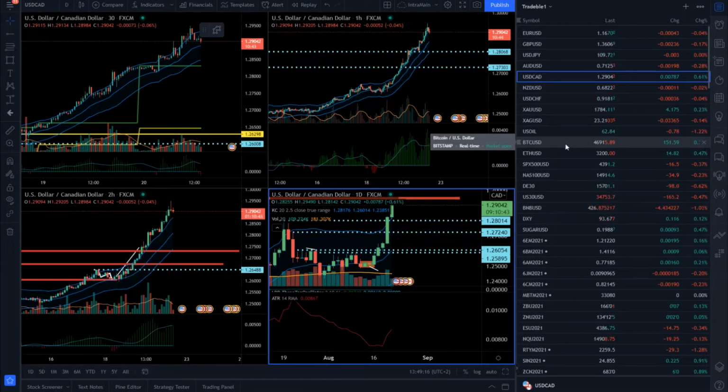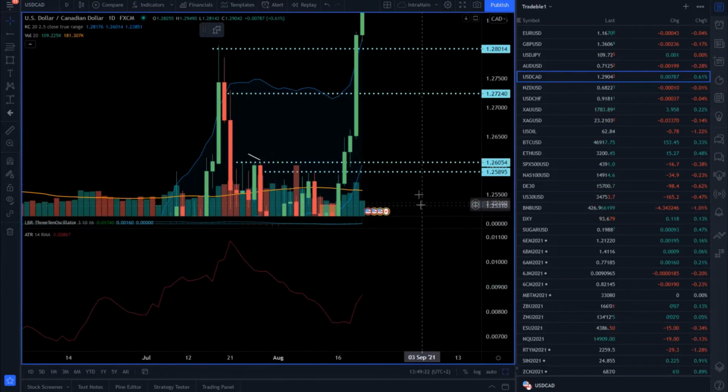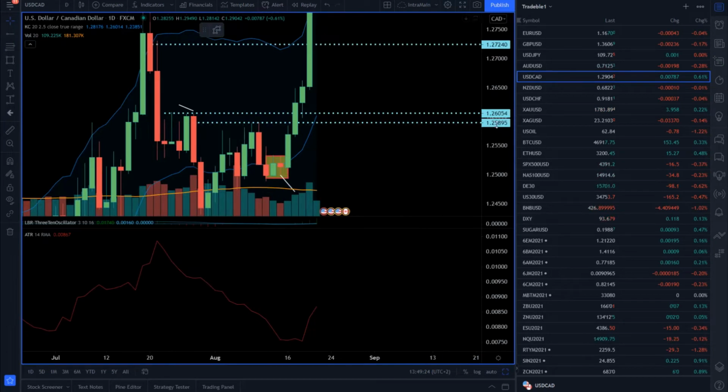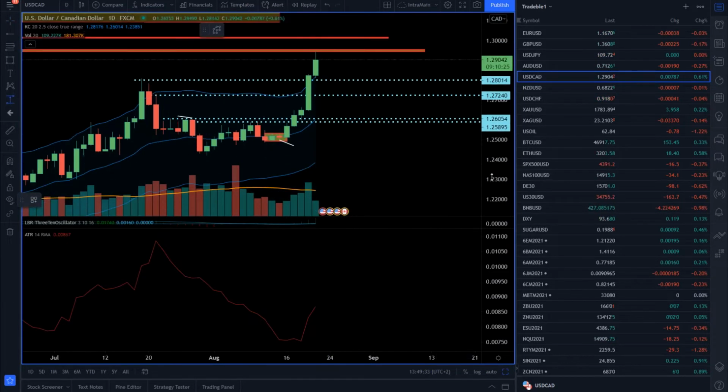This one is actually the biggest home run position and the biggest home run move, I will say, for this week, at least based on my forecast. So we spoke about the initial breakout here on this very tight consolidation, and since that breakout, price made a move of about 400 pips, guys.